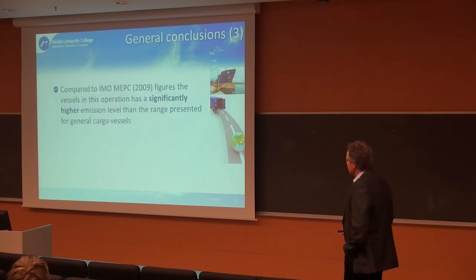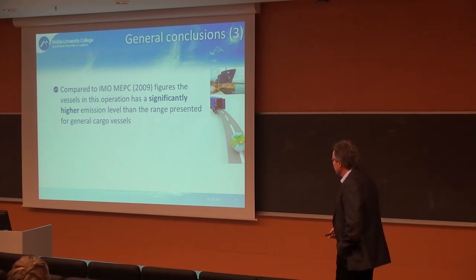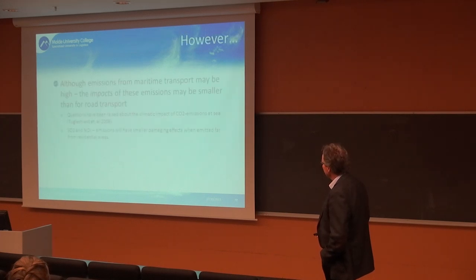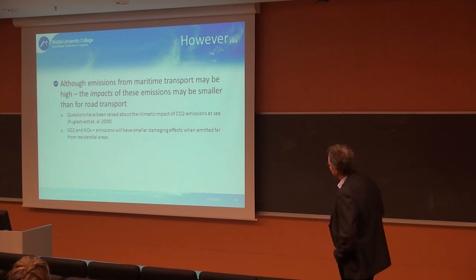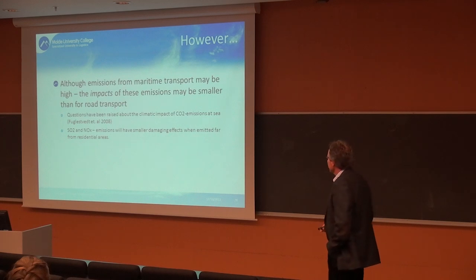Compared to the official figures of the IMO though, the vessels in this study have a significantly higher emission level, and the trucking operation is in the lower end or lower than the figures presented by the IMO. But there are a number of moderating factors. If we looked at impacts rather than emissions, the consequences of the emissions, then there is good reason to guess that these impacts would be smaller for ships than for road transport.